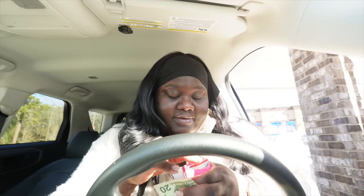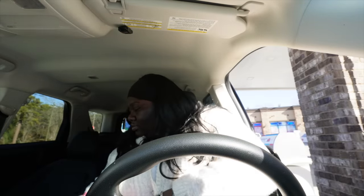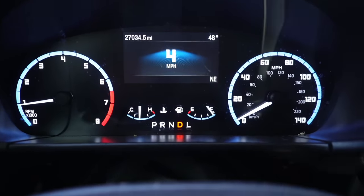So I got a 20 right here. I don't know. I think I'm going to start paying for gas with cash, because I don't know, this gas station gives me sketchy vibes. 40 on 3. All right, y'all, we got our gas.